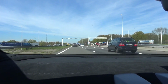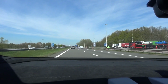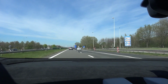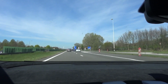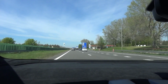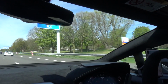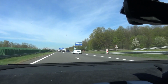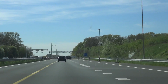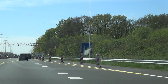Any minute now we should be crossing the border into the Netherlands. I don't think we've done it yet, have we? I don't think we've done it yet, but the last sign said 1,000 meters away, so 1 kilometer, and that shouldn't be too much further from here. So see if we can capture that. Bye Germany. Yep, that's it. We are now in the Netherlands. From one country into another. That's Netherlands complete. We are now entering Belgium.